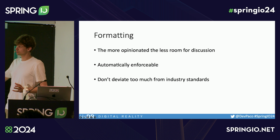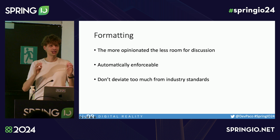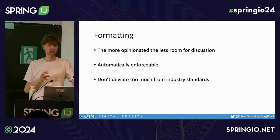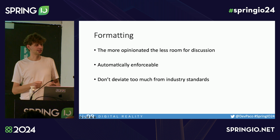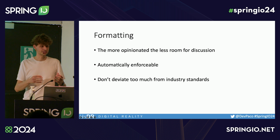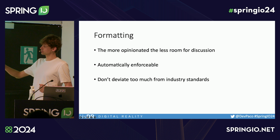We also have formatting. And formatting is, I would say, the biggest noise in pull requests, especially if you have teams that don't, I would say, enforce the code style. So you have different people with different code styles, and what you then see is that whenever you're the one that does a code style, you end up always making way more changes in the file than you sort of intended. This adds a lot of noise. So it's always good to have a code style that's automatically enforceable and to not deviate too much from industry standards.